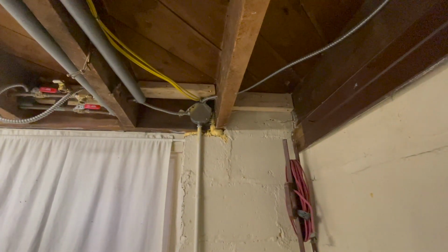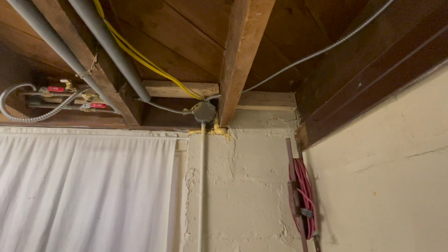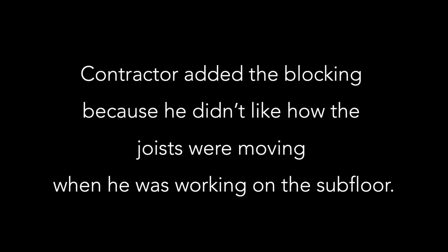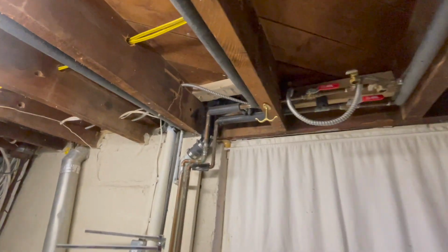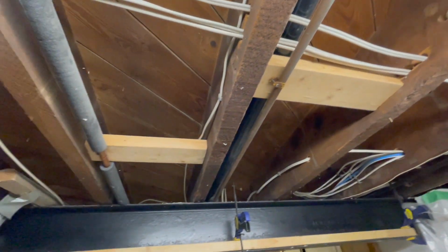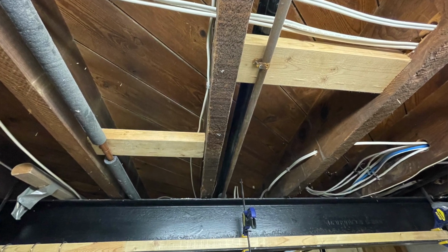I wasn't planning on including the basement in the tour, but a good chunk of the work that they did today was bridging or blocking between these joists. They put additional wood for strength, reinforcement, and stability. They went all along the side of the house, and they continued across the house into the part under the dining room as well.